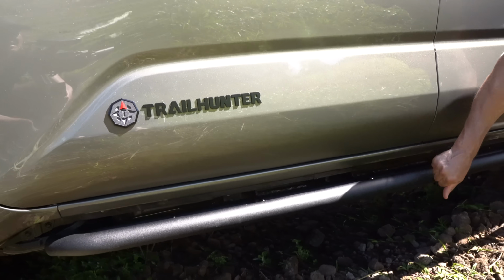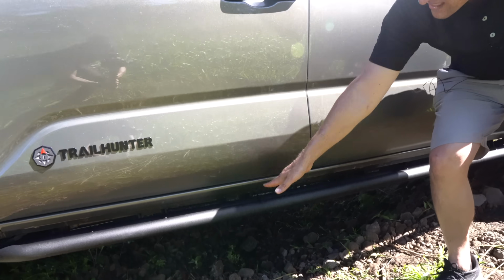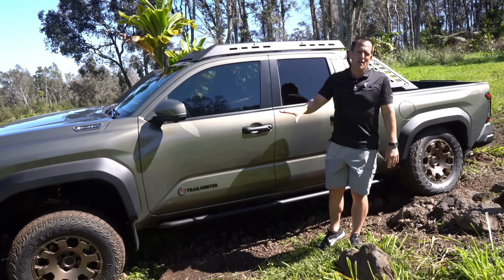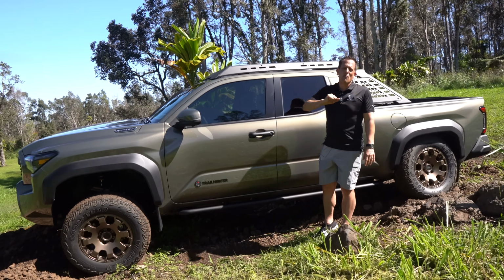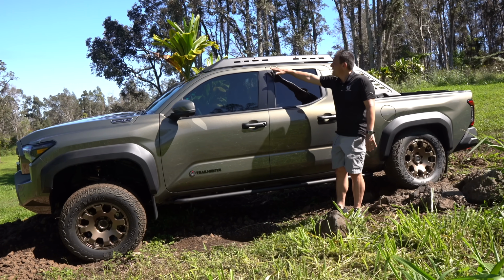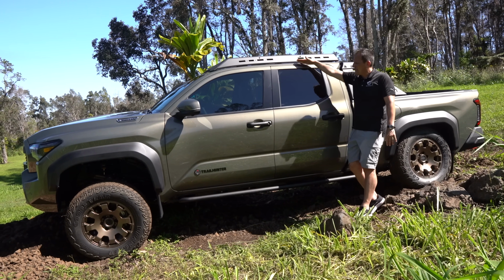And then check out the beefy frame sliders, those rock sliders, to allow you to send this midsize truck deeper into that rock pit than what you're gonna find the Canyon AT4X. Flat black on the door handles, and then body colored top and bottom.